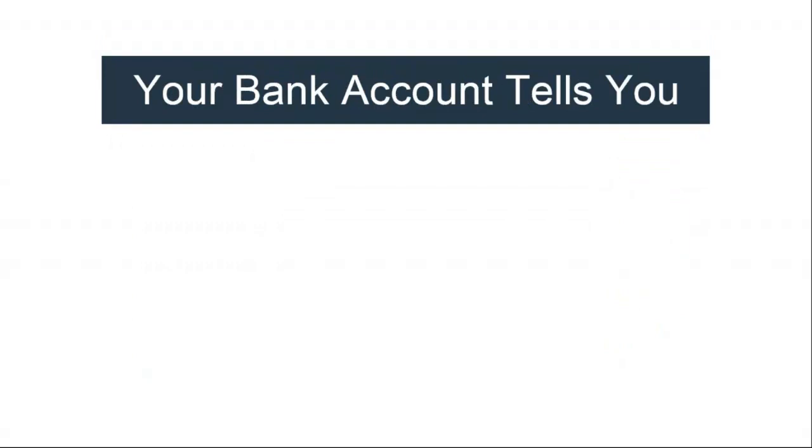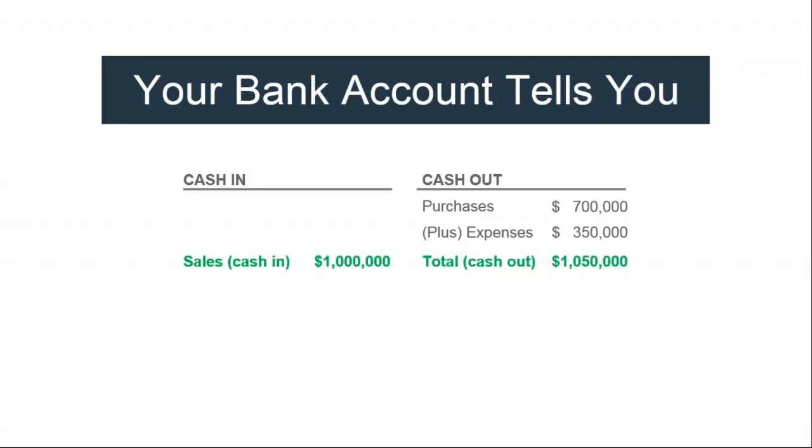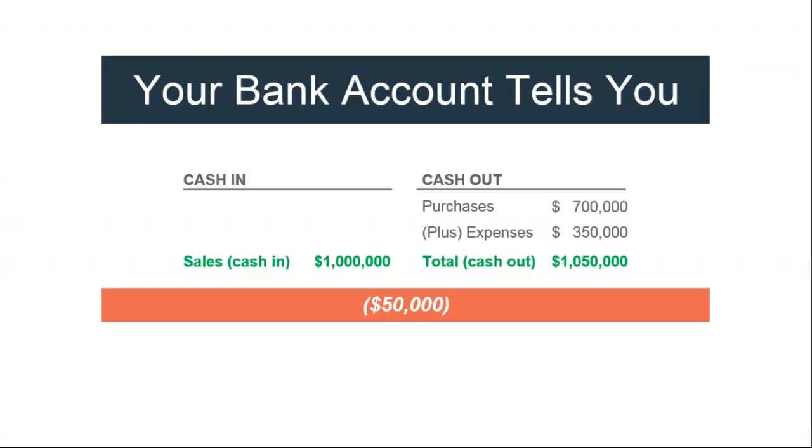Then we pay taxes on it. But what it doesn't tell us is the cash, because your bank account, on the same information I just gave you on the P&L, but looking at it from purely a cash perspective, cash in, cash out: purchases were $700,000. Those expenses, if you recall, were $350,000. Our cash in on our sales was $1 million. So our total cash out was $1,050,000, cash in $1 million, and in the exact same store that made $50,000 that year, we were upside down in terms of payables by $50,000.